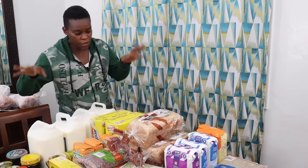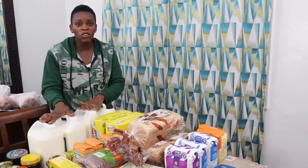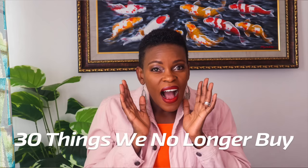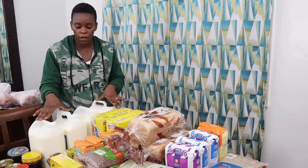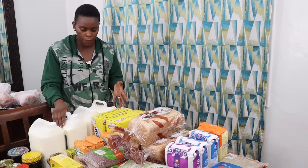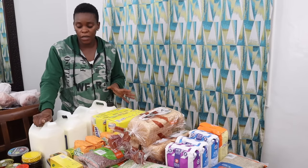Now, this is the real deal from the supermarket. All right, I have 20 liters of milk. You know, you buy milk from the ATM. If you watched that video on 30 things you no longer buy, then you should know that we don't buy packet milk. We buy milk from the ATM. So we bought 20 liters because normally we use about 15 in a week. And then I bought an extra 5 because we want to make yogurt.